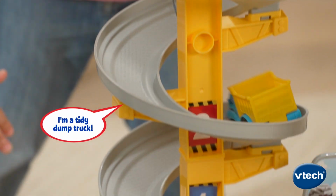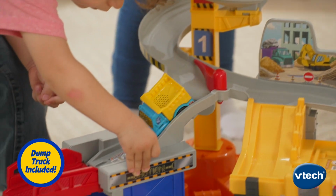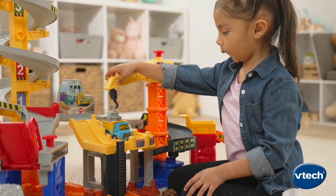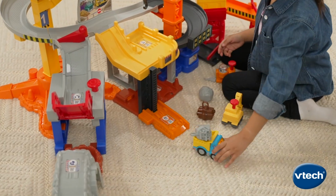I'm a tidy dump truck. Press the light-up Whoa! windshield on the included dump truck to hear different responses, featuring sounds, activities, feelings, and more. I carry the heaviest loads. Get to work to keep the fun rolling.